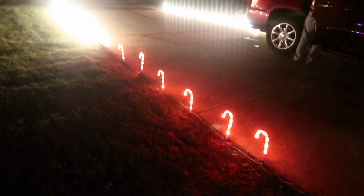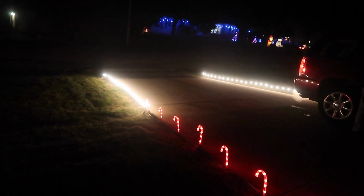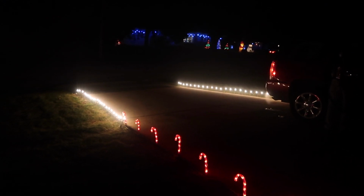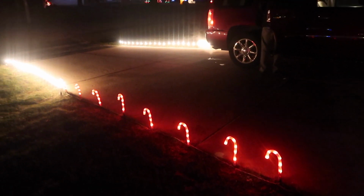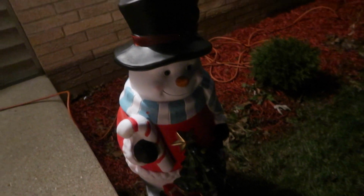Okay, so we still getting it together. We got our little lights right here going. See our neighbor's house. His decorations are playing Christmas songs. It is so pretty over there. But yeah, we're still getting it together. Our little snowman's batteries done went out, so we have to go get more batteries. Both of them. Yeah, we have to get batteries.